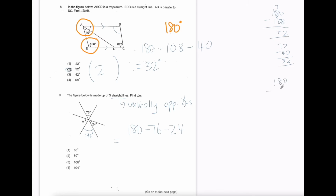Okay, I'm going to do the working here because we can't use a calculator for this paper. Okay, so my answer will be 80 degrees. Got it? Okay, let's move on to question 10.